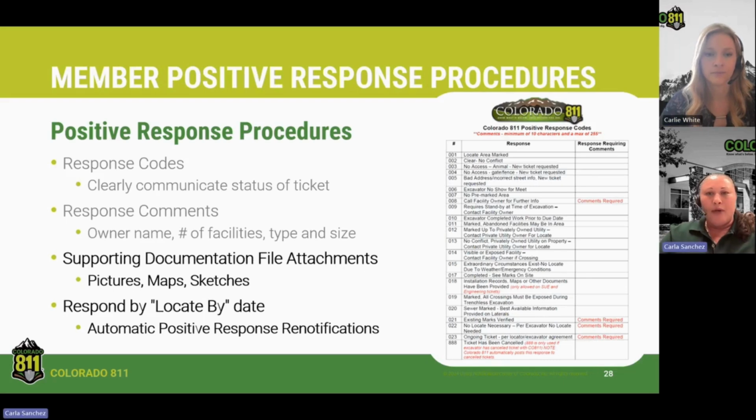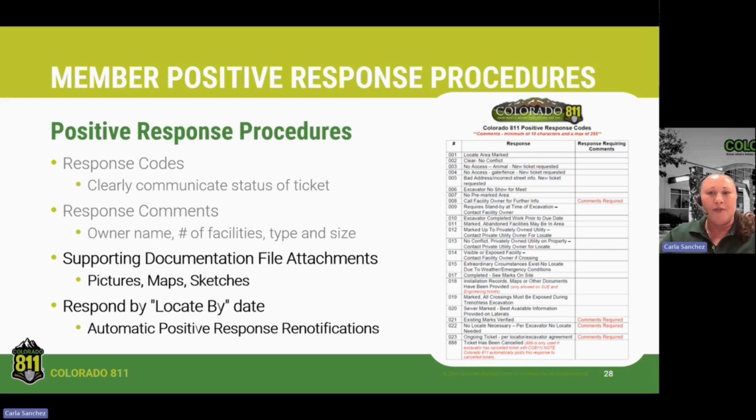Thanks, Carly. Okay, on the bottom 2 bullets, supporting documentation are also known as file attachments. Why should you provide supporting documentation? Not only is it mandated by law, but more importantly, it can help protect the excavators in the field and the assets. Also, in the event of a damage, it documents the markings placed on site. Colorado 811 offers various methods to post responses and upload supporting documentation. Colorado 811 stores tickets and file attachments for 3 years, and we recommend that both excavators and facility owners store documentation either according to your internal file retention policy or for a minimum of 3 years.